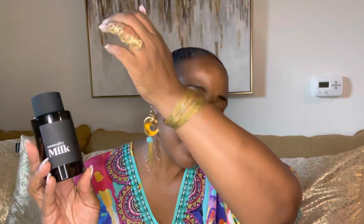Let's talk about another one really quick. This is by the House of Milk. And this basically smells like cinnamon milk, y'all. Love this fragrance. This is the Expressive, okay? This is the Milk Expressive.